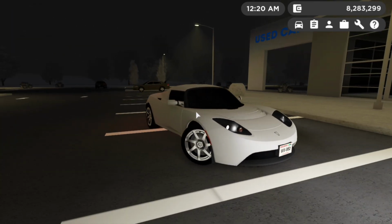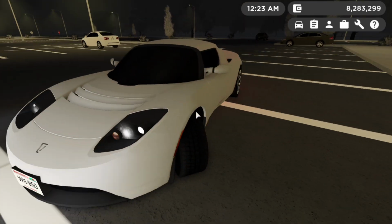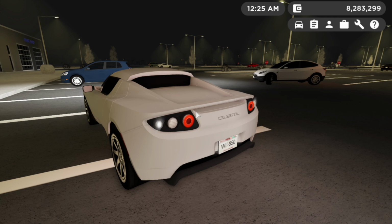So this is the first Tesla Roadster that they added in the update, and these are the headlights and the blinkers, and the brakes, and the reverse lights.